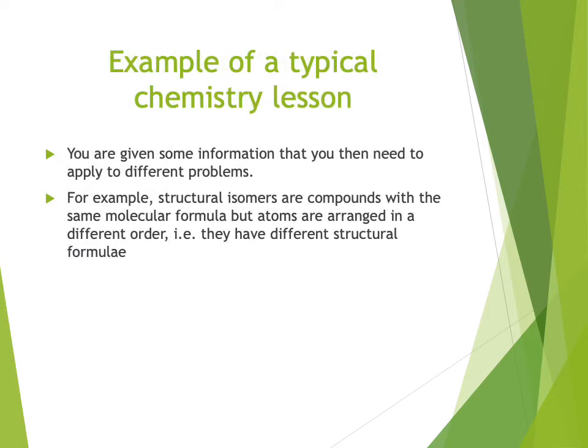Right, I've talked a lot about the course, about the structure of the course, about what we expect from you as our students. What I'd like to do now is to look at the kind of things you would be doing in a typical chemistry lesson. So application, as I've already said, is a big part of what we do in chemistry. So you learn information and then you apply that information. That is going to be the most important skill that you have in your exams.